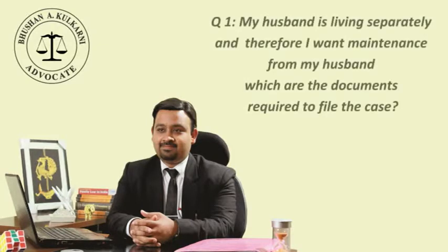My husband is living separately and therefore I want maintenance from my husband. Which are the documents required? To get maintenance from the court, or to file a case for maintenance in the court, the documents which are required are, first of all, we have to establish the marriage. So marriage proofs. And what are the marriage proofs? The marriage invitation card, the marriage photographs, and if the marriage is registered, then the marriage registration certificate. So these three documents constitute marriage proof.